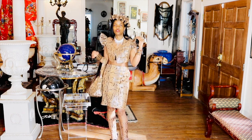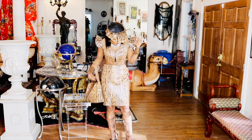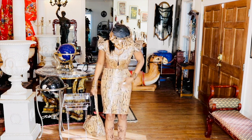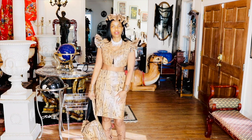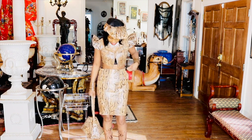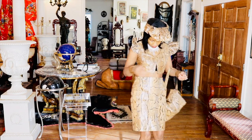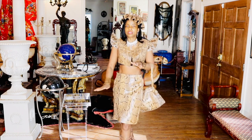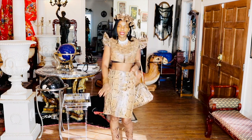If I can find it on YouTube, I can attach the link to my description. And so you can see the natural pattern of the python, which I think is very, very elegant and very, very beautiful. Now, let's talk about comfort. The vest is okay. I mean, I can move and possibly dance in it, okay?